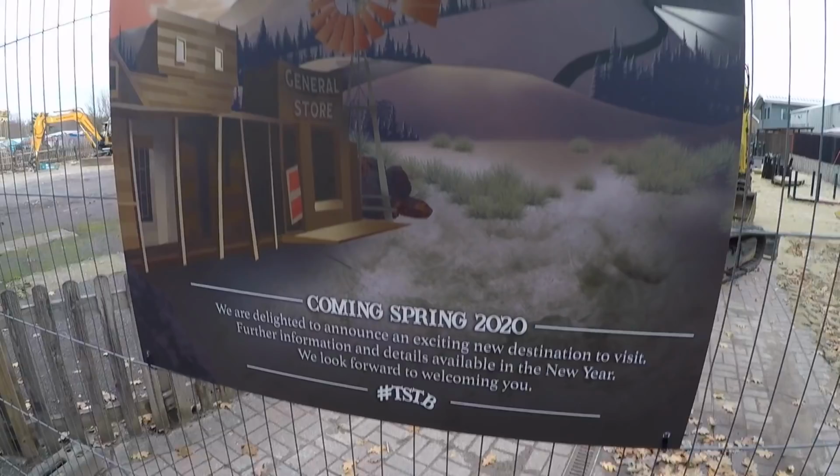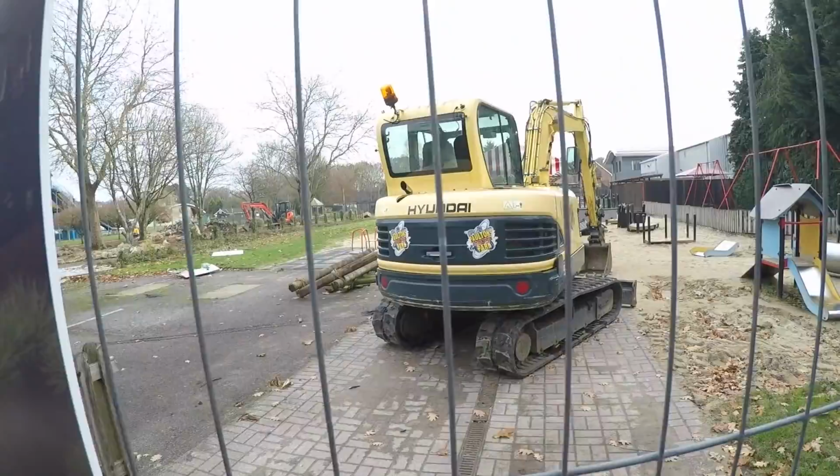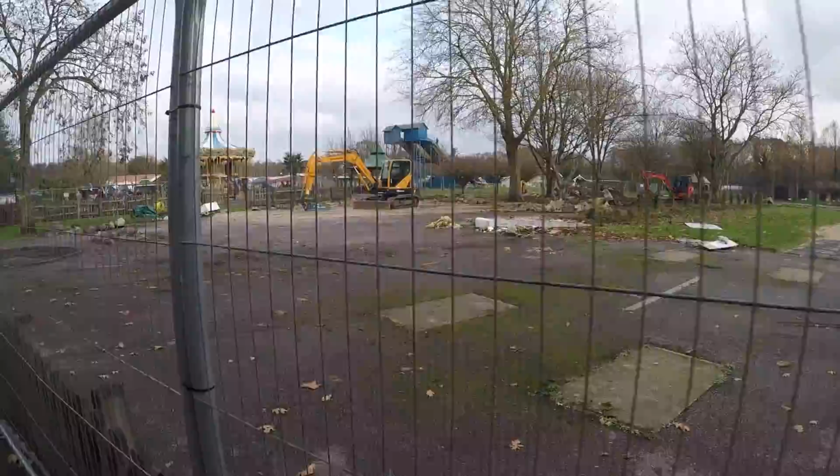This is the new area. I guess it's a Western theme by the poster, coming spring 2020. And look at this, that is the old Venture Playground, now it's gone. Look at that, and this goes right back down to the tractor ride. So this is a massive, massive area.